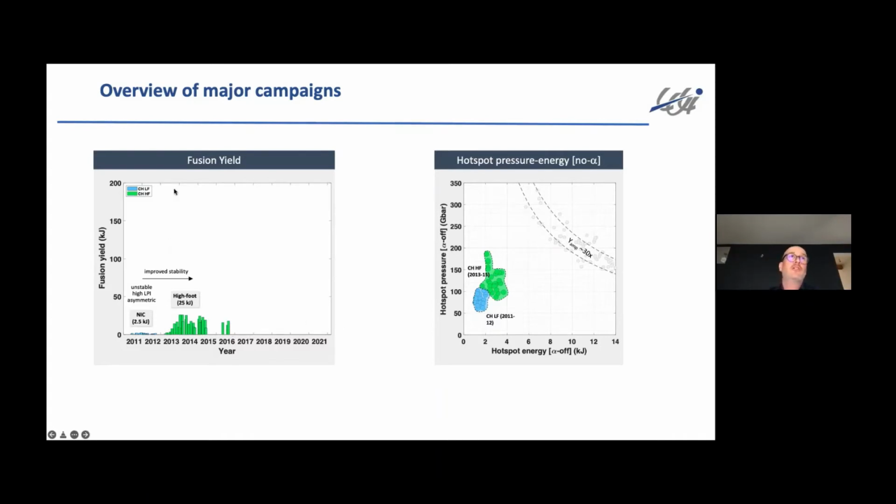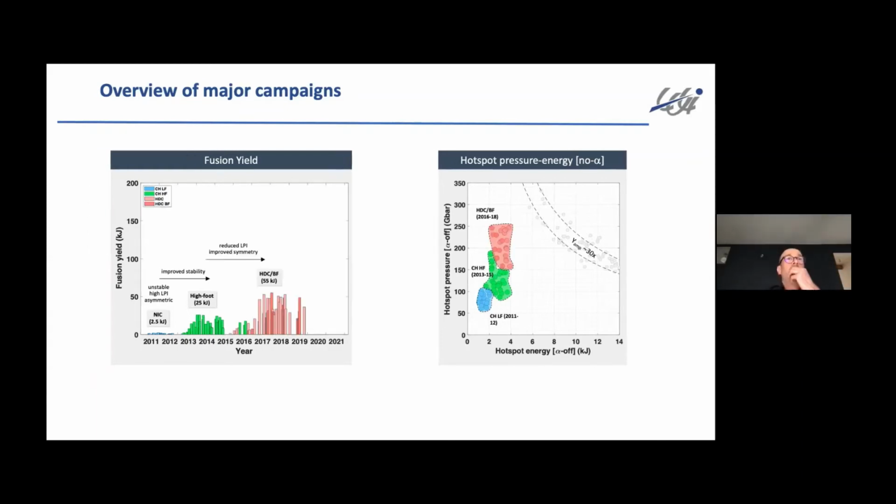On the right, you see years and yield, and on the hotspot, you see what is important, which is the energy into the hotspot and the pressure. And the pressure is telling you how well your piston is compressing your hotspot. So that's an important measure. The pressure is obviously not measured, it's inferred from experimental observation like temperature, density, things like that. So that's the high foot campaign, quite successful at improving hydro stability, but at some point it leveled off. We couldn't go higher. So then we had the HDC campaign, which is the high density carbon.